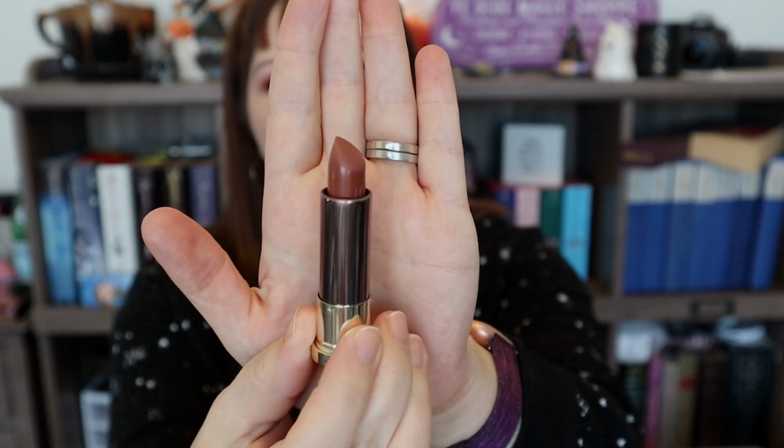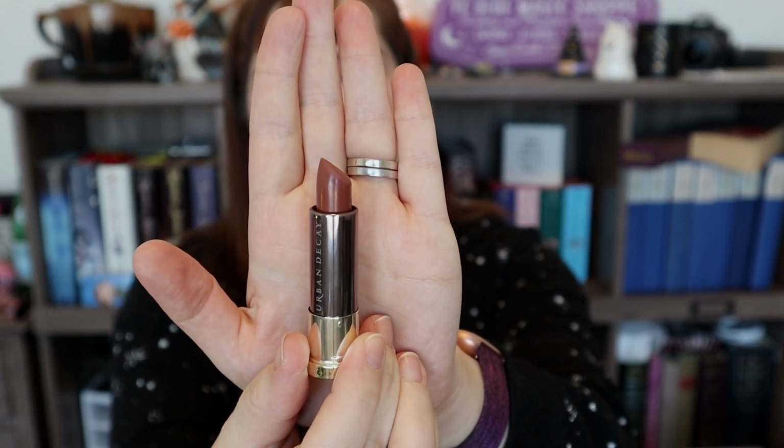So let's go ahead and talk about what we chose last month and where I'm kind of landing on all of it. So the first one is this right here. This is from Urban Decay. This is their original formula. This is their matte shade in 1993. This is a classic shade. Let me go ahead and just give you a quick swatch, try to fit them all in.